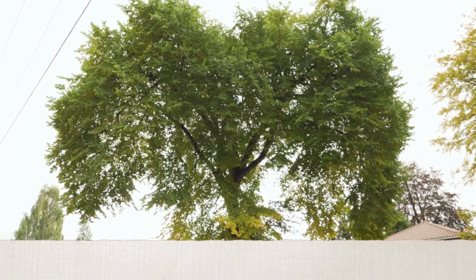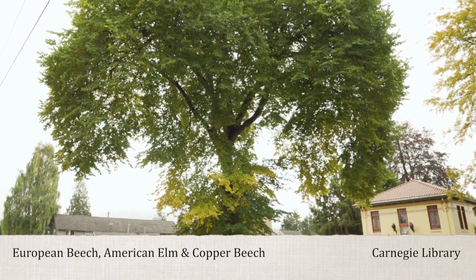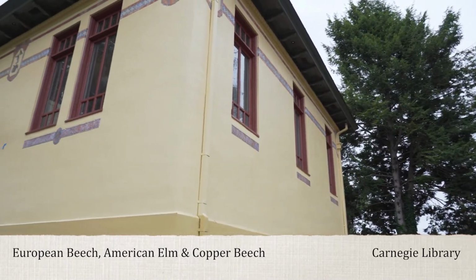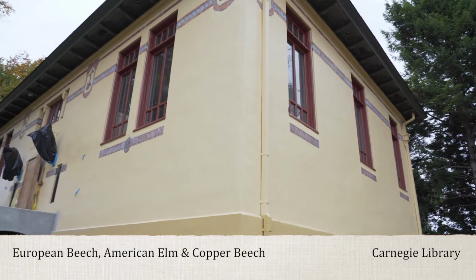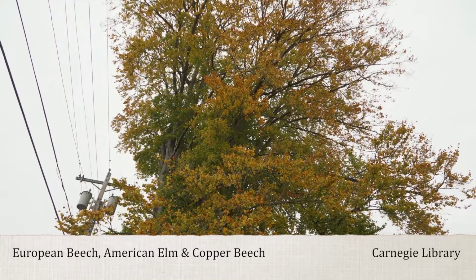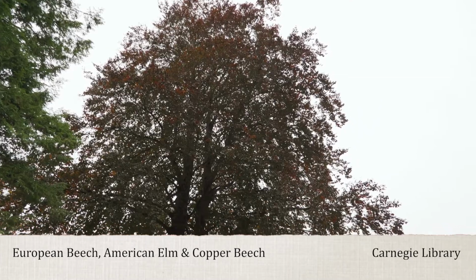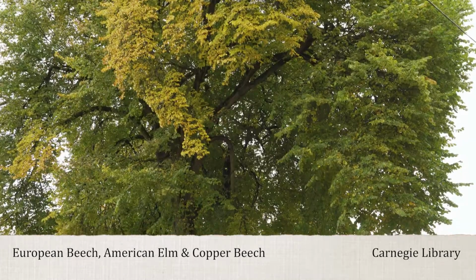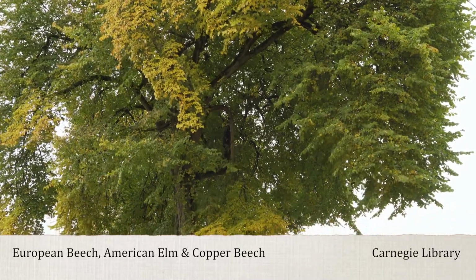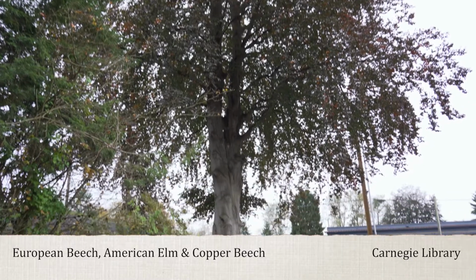We begin this tour at the Carnegie Library, built in 1910 and restored to its original facade in 2020. We see three towering trees planted around the Carnegie building: a European beech, an American elm, and a copper beech. American elms have a unique vase-shaped form. Beeches have a dense ovate head.